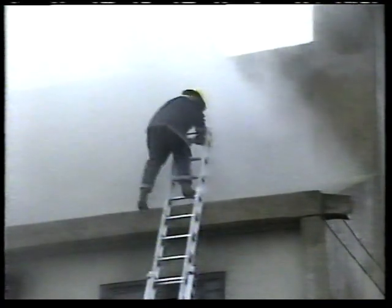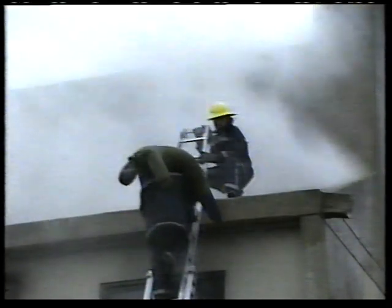Fires can start on the ground floor and sometimes people can be trapped upstairs. So while the flames are being fought, the rescuers must get up there as fast as they can. The staircase may be burned out, and the only way of escape is from the roof. Firefighters need to be fit, because in a roof rescue, they may have to use the famous fireman's lift.